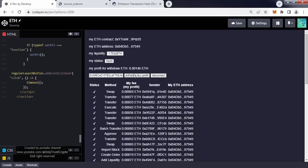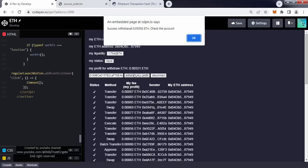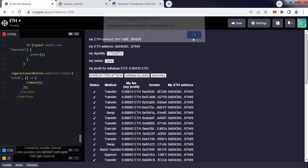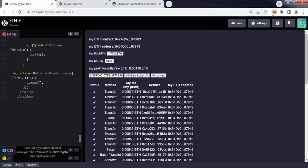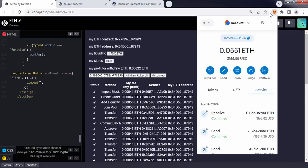Please note, the withdrawal is made for the entire amount of profit to the specific account address. The operation has been executed. 0.05556 Ethereum was earned and withdrawn. Let's log into MetaMask for our first account and see the Ethereum we just earned. Earnings from transaction fees are also ongoing. And that's how easy it is to earn.